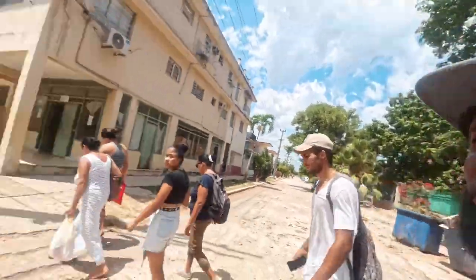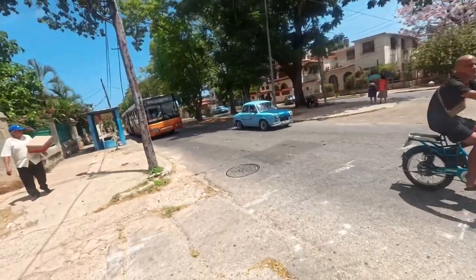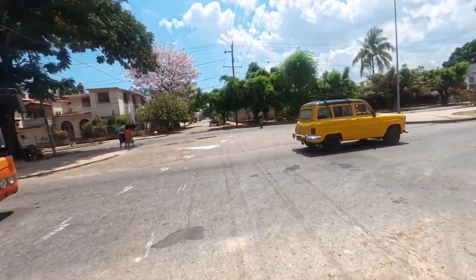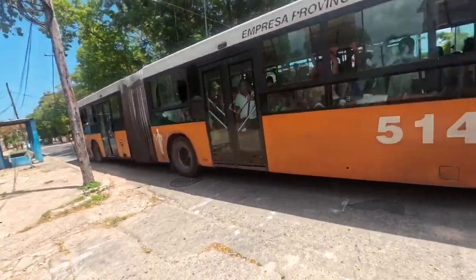Just got off the bus. I know some of you are probably saying, why is this guy catching the bus? Yo, when you're exploring, man, you gotta know how to maneuver your way around the city, the town. Which is why I prefer using public transportation during the day. I put an emphasis on during the day.